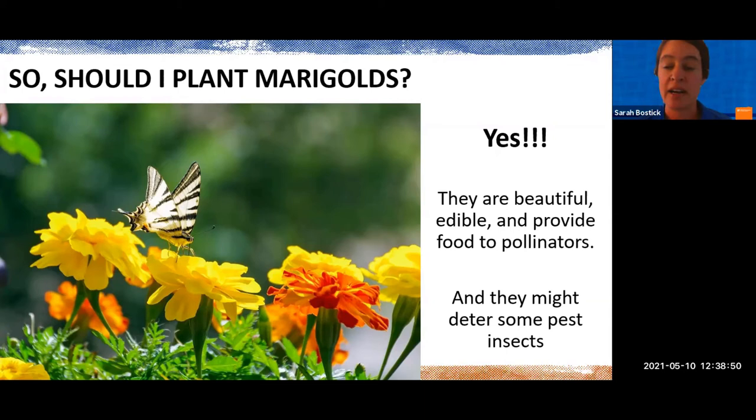So there are so many reasons to plant marigolds, right? They're beautiful, they're edible. A lot of people don't know that, but they are edible. They provide food to pollinators. They just bring such cheer and color into a garden, and they might actually deter some pest insects. That's still kind of up for debate, but that's where you get to be the observant citizen scientist in your own garden. Observe whether or not you see them actually deterring pests in your own garden.